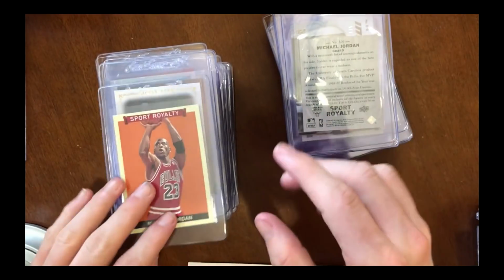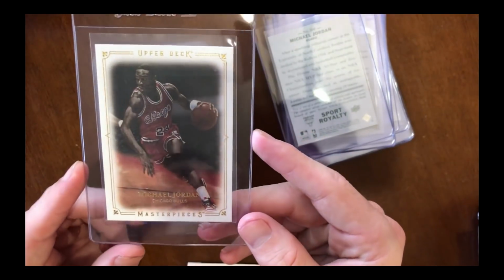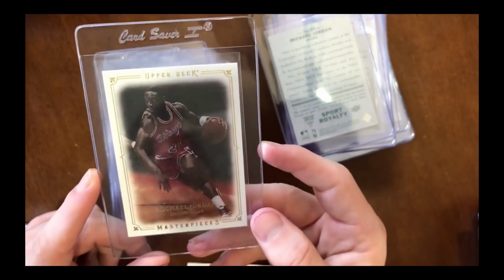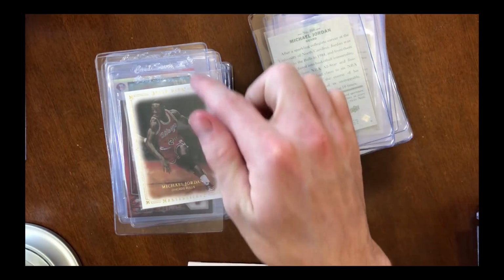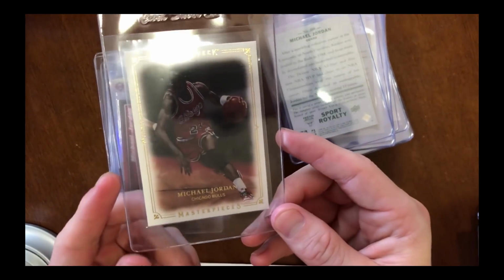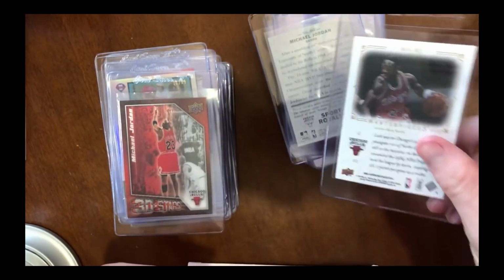So, love me some MJ. I'm going to always keep buying me MJs now. I'll always have MJ on the mind after The Last Dance. This card is super, super underrated, and the reason why is the population report. These cards are notoriously off-center, top to bottom, left to right. And this is one of the few copies that I've found online that was actually centered. Unbelievable potential with this card if it comes back a PSA 10.